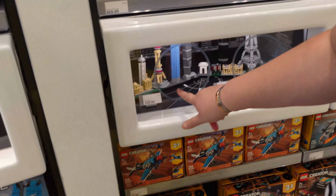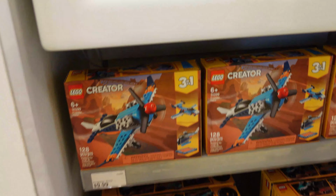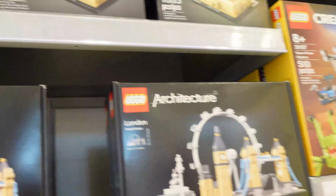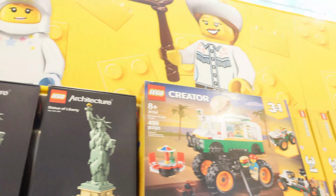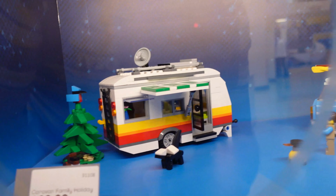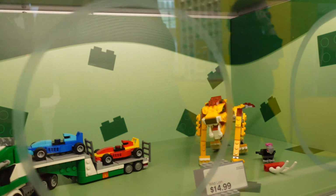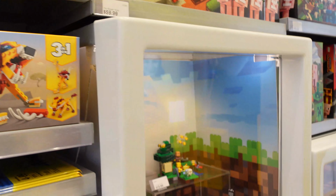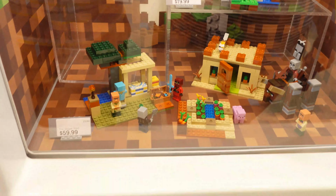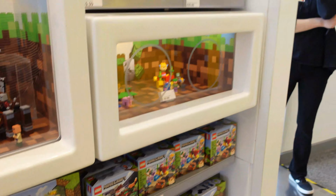Is it so funny? Because we just watched a bunch of videos about the tallest buildings, and it's all like that. Oh yeah, Shanghai. So cool. Paris. That's neat. New York. Statue of Liberty. Oh, camping trip. Oh, that's a neat one. Lions. Animals. Oh, my nephew would love this. Skylar loves Minecraft. Oh yeah, Minecraft. Lots of Lego.